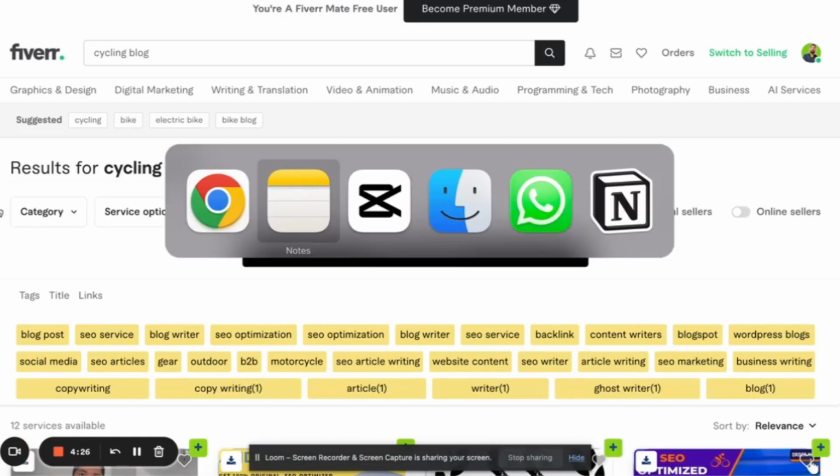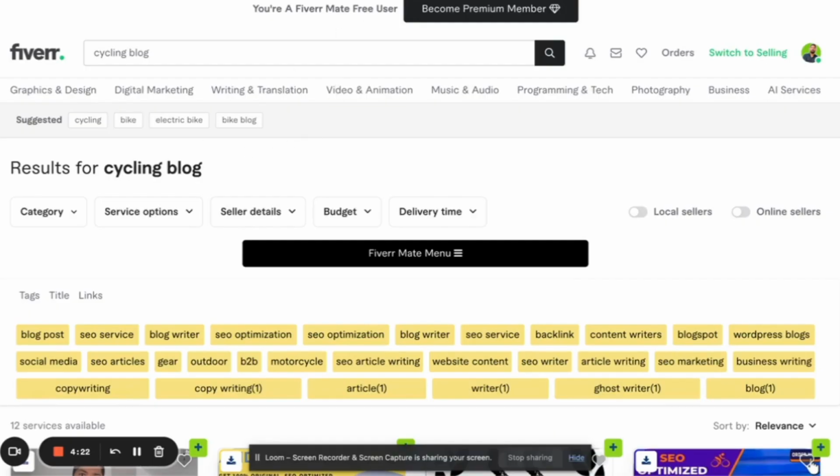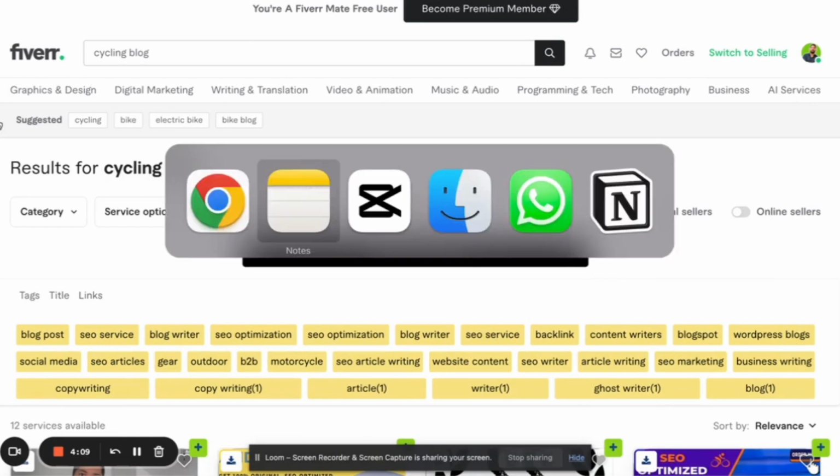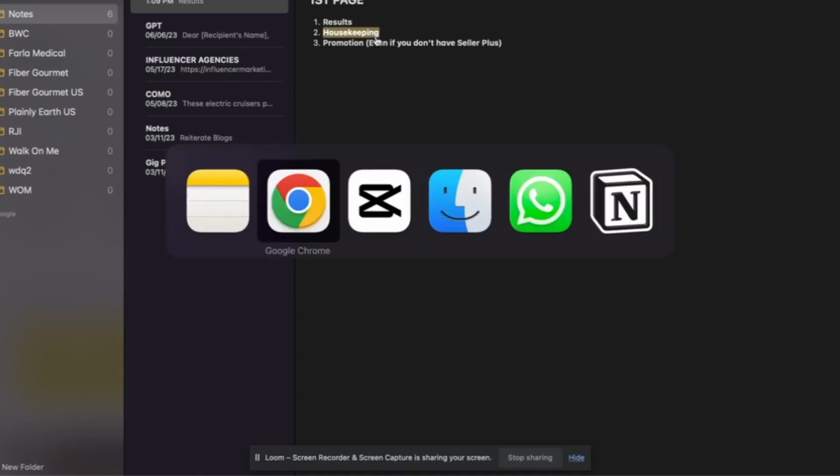And as far as results go, it's not a money making guarantee like a daily money maker, but it's definitely a consistent money maker in the sense that one week you may have a sale and then the next week you might not. So there's a lot of housekeeping that I do. That brings me to point number 2, which is how to actually keep that rank and how to actually keep housekeeping in your gig.